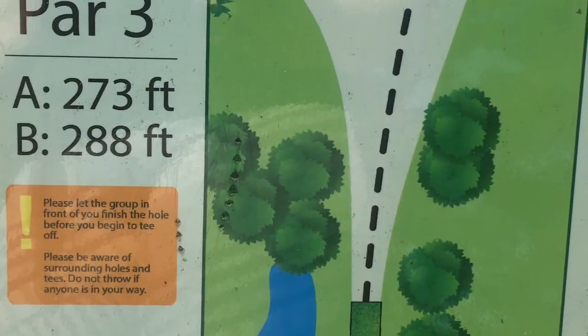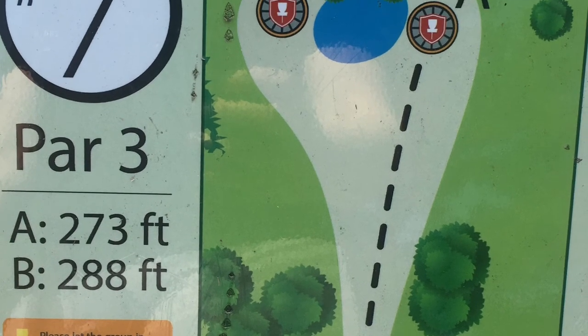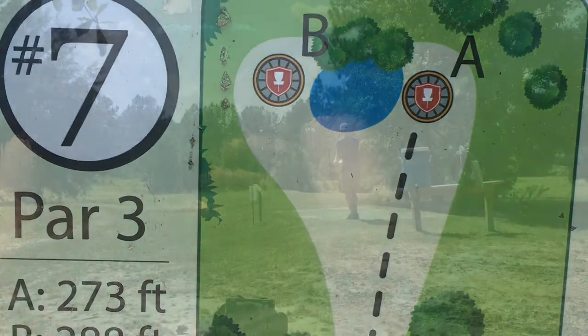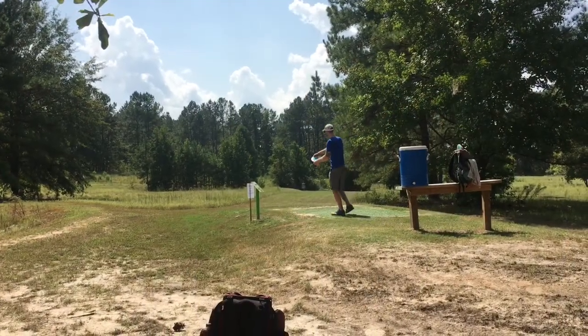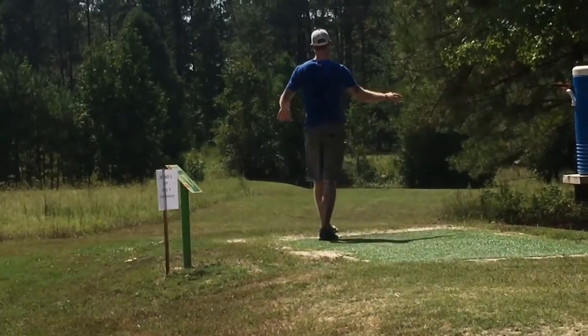Yeah, there's a lot of birdies out here, so if you don't get them on this one, get it on the next one. Yeah, this is honestly probably one of my favorite holes out here. Hole number 7. You just throw a forehand out there wide, let it come back right, or throw the backhand here. It goes pretty straight.